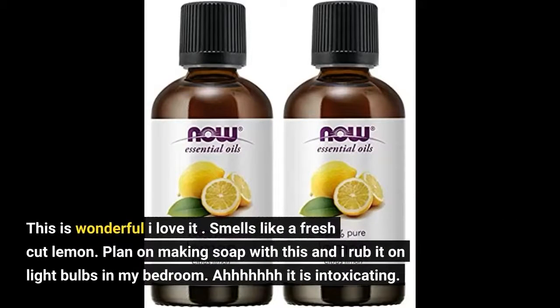This is wonderful, I love it. Smells like a fresh cut lemon. Plan on making soap with this and I rub it on light bulbs in my bedroom. It is intoxicating.